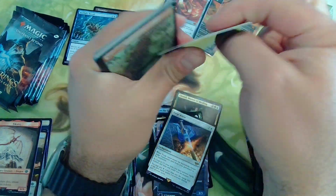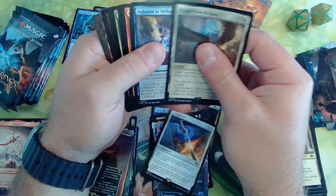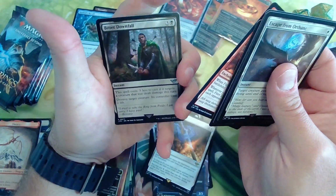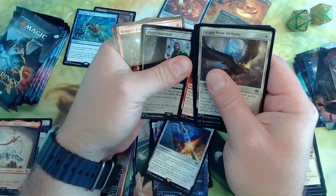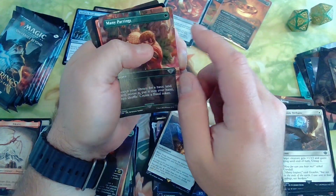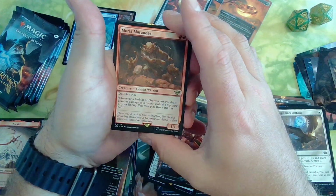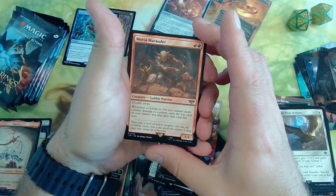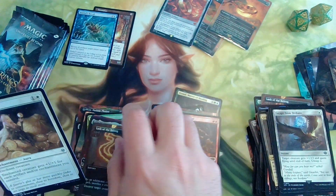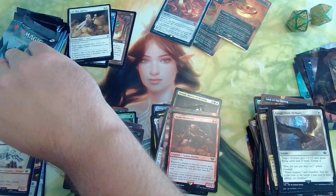Legolas, Master Archer, Counter of Kills, Escape, Fire, Cast, Ringsight, no peeking. Bitter Downfall, Rangers, Many Meetings, I have a million of these things too, they're not good. Moria Marauder, Double Strike, I don't remember this one, to be honest, and another Lash for the foil, Throne of Eldraine, that's probably not worth very much.